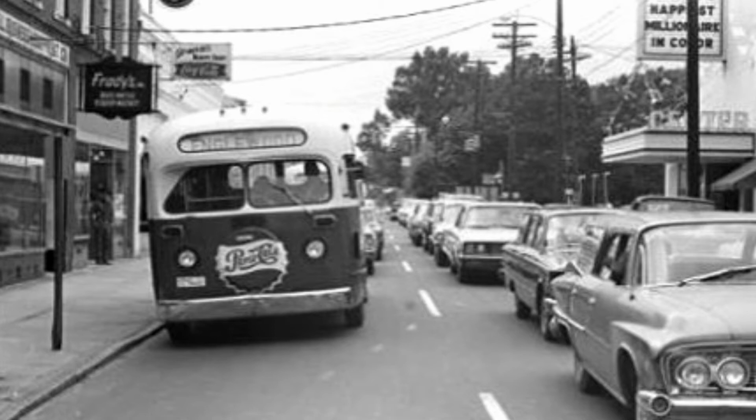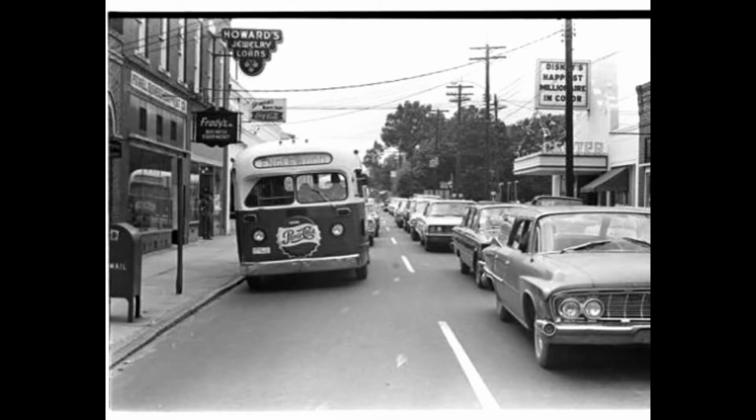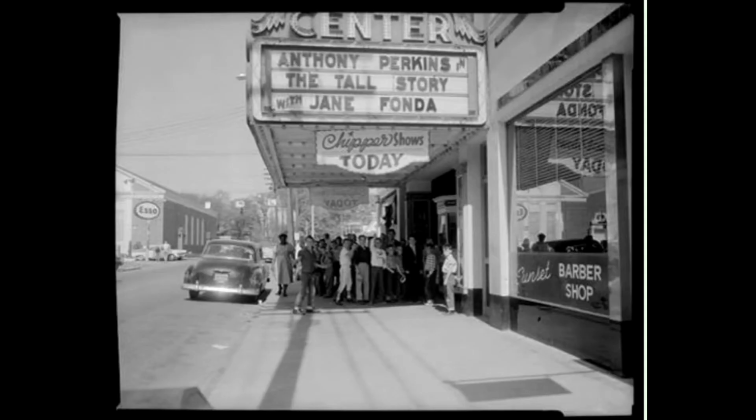So anyway, let's go ahead and move to the next page. If anyone recognizes anything, by the way, give us a call. 407-1111 is our number, and we're looking at old pictures of Rocky Mount. Here we go. Here's another picture of the Center Theater. And this to me looks to be a little bit earlier, maybe in the mid-50s, just looking at the cars there and in the background.